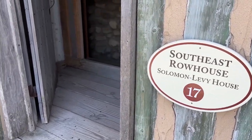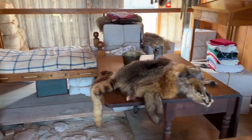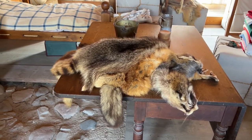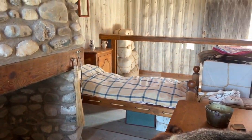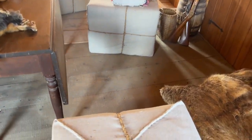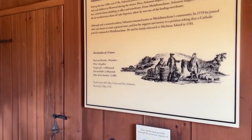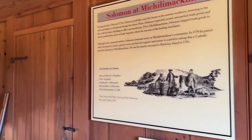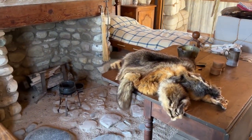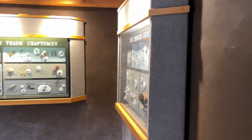Solomon Levy House. That's a taxidermy. Well, it's not taxidermy, it's furs. And the fireplace. Pretty cool. There's another sign if you want to pause it. But yeah, I wouldn't mind this house. I mean, this is it. Yeah. It's like a one-bedroom apartment. That's it. Yeah.